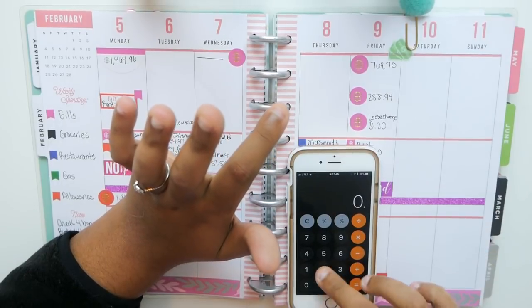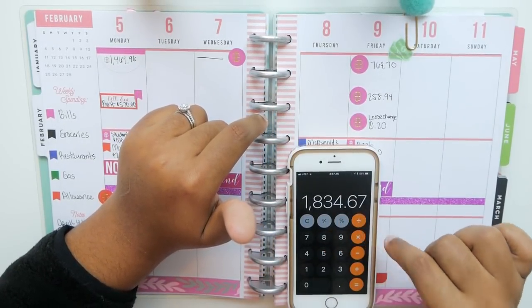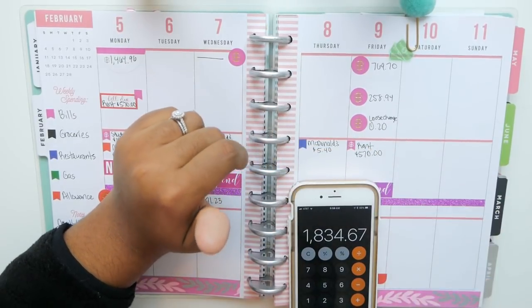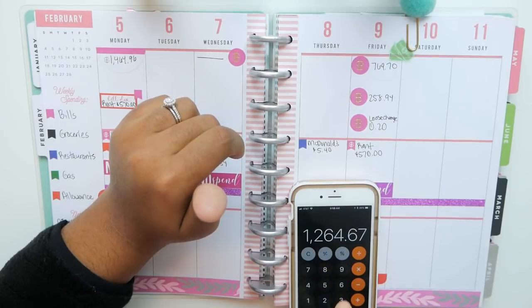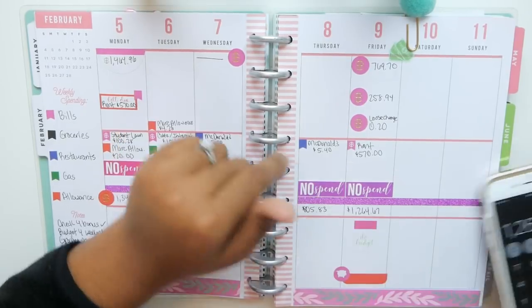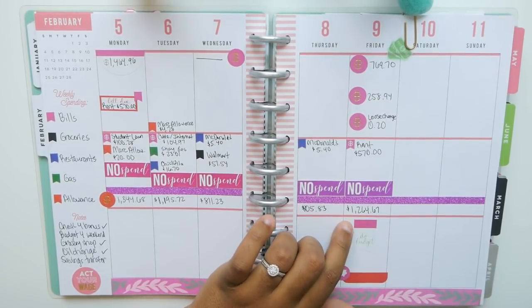$258.94 plus 20 cents gave us $1,834.67. But rent came out for $570, which left us with $1,264.67. So that was our ending balance yesterday. Today is the 10th. So that was our ending balance.